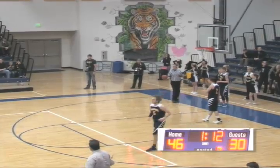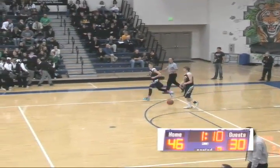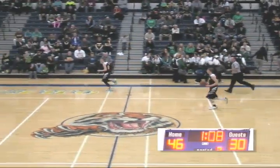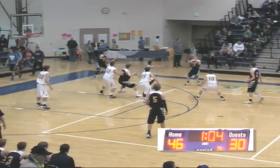There's a foul down low. I think it came. Oh, lane violation, okay. Yeah, lane violation. No foul, that waves off the shot. It's 46-30, Emery by 16. Five minutes left here in the third quarter.